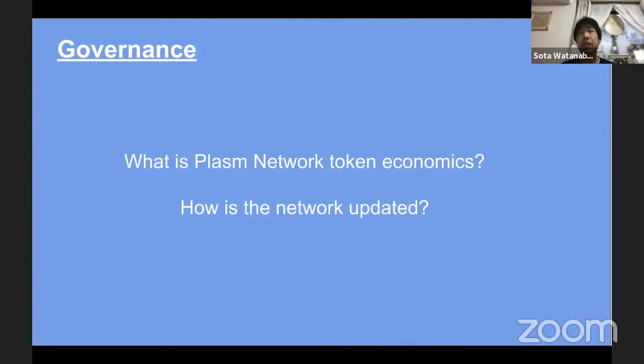I especially want to highlight the dApp creator reward. By making dApps on top of Plasm Network, they can get revenue. It can be a basic income. I think this is a very great token economics incentivization.